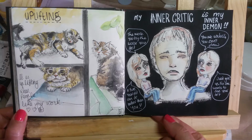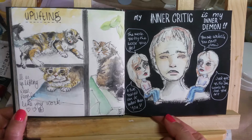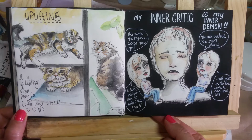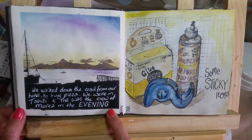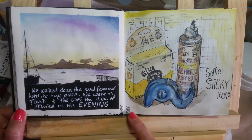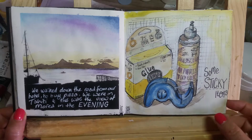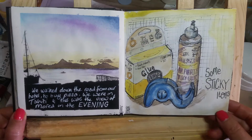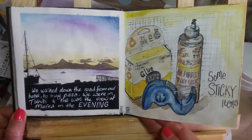This one is critic, or was it inner, I can't remember actually, it was either inner critic or inner demon, but either way, you get the idea. Evening was this one, so this was a picture from when we were away in Tahiti, and then this one was sticky items. So I've just put together a selection of bits and pieces and drew those.